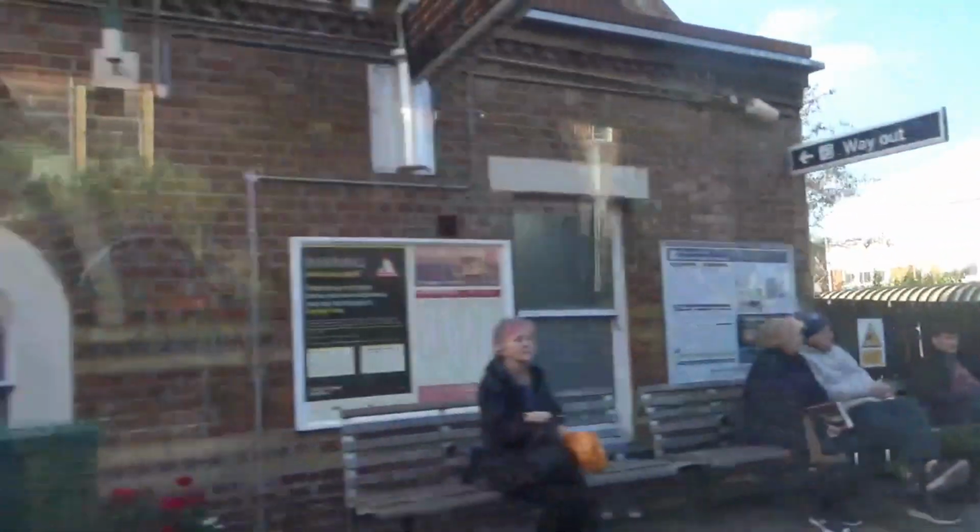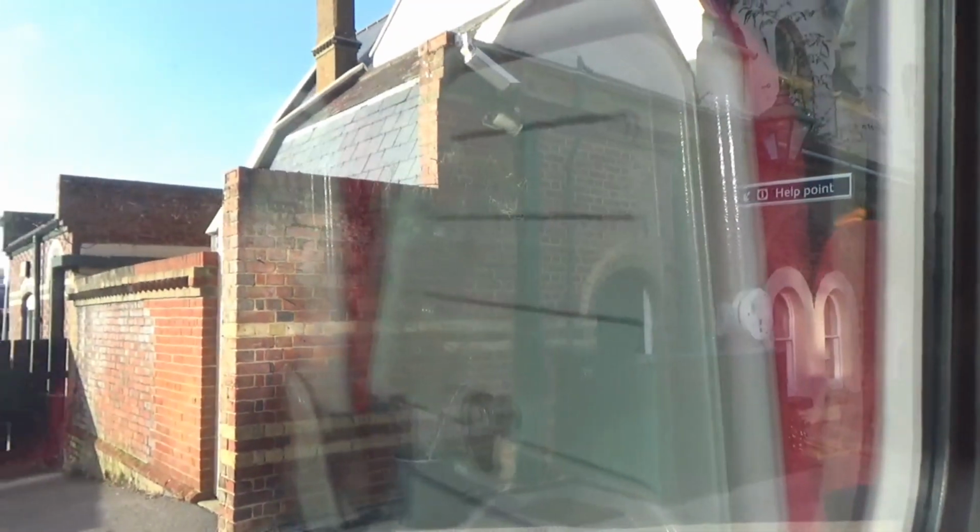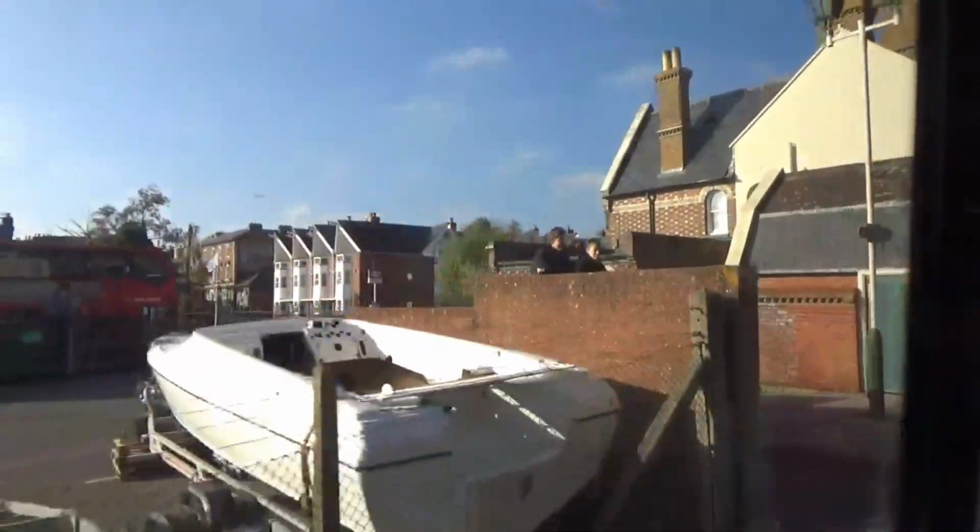Next station for ferries. Lymington Town and Old Station sign. Here we are, this is Lymington Town. Right, now departing Lymington Town. And there was a chance to connect the finger up, as usual.